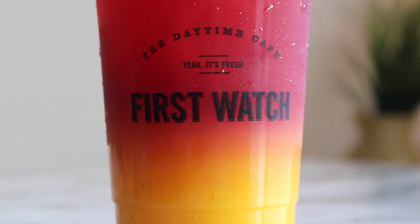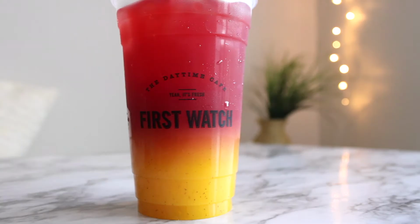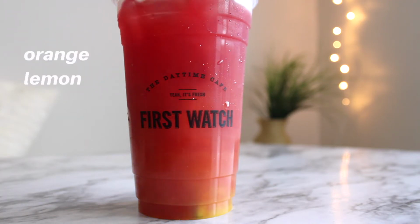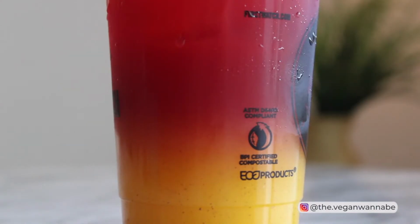This here is my favorite fresh juice to get when I'm sick. It's from a cafe near my house called First Watch, and this is their morning meditation juice. It's got orange, lemon, turmeric, ginger, and beet juice. This stuff is like a magical elixir. It gives my body and immune system a boost that I can feel, and I mean the color alone makes me feel 10 times better.